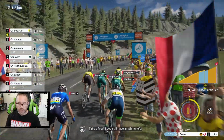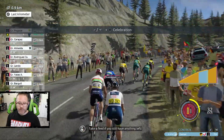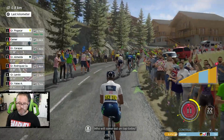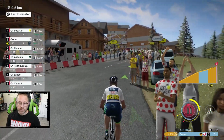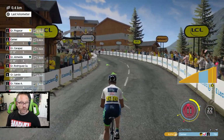Watch out. You'll soon be burned out. Take a seat. Gotta go my tempo for the last K. The leading men will soon be under the red pennant. Who will come out on top today? We are gonna lose a little time. And as they're attacking here, it's gonna be a good amount of time that I'm losing.